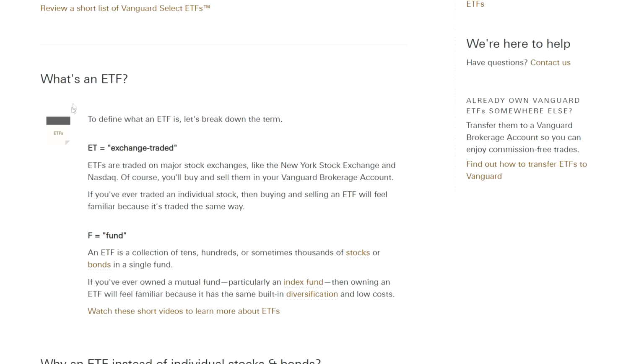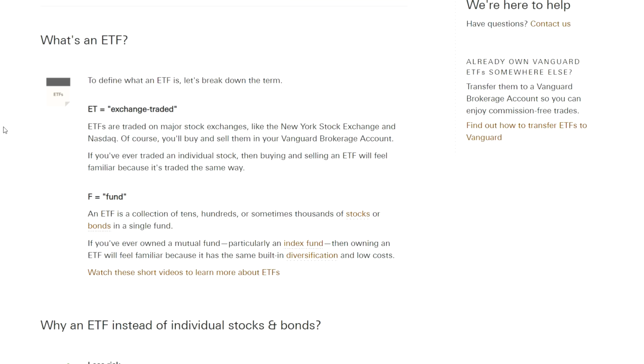So over here on the website, Vanguard goes into detail about what is an ETF. And the ET, again, stands for exchange traded. That means you can buy it on a major exchange, just like buying and selling an individual stock. And then the fund is a collection of many different individual stocks or bonds within one fund that's going to give you that diversified exposure.